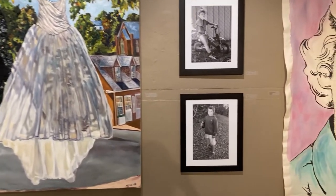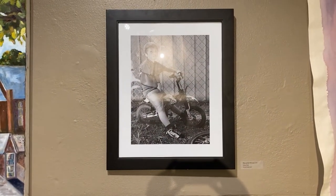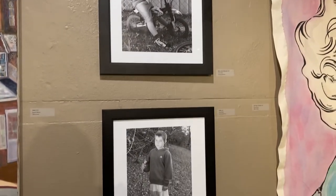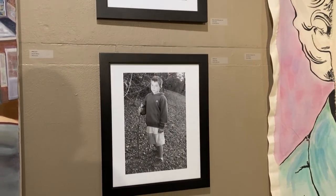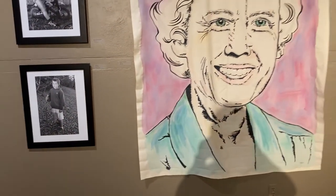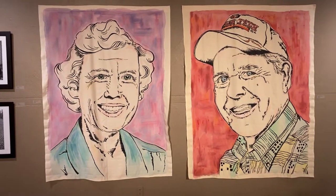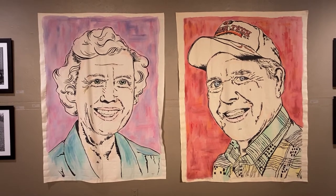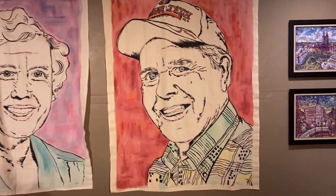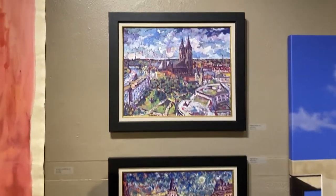To the right of that painting, two photographs by Amber Farley. Apologize for the glare. And the shadow. These two large works are by Ursula Bryant. To the right of those are two paintings by William Bledsoe.